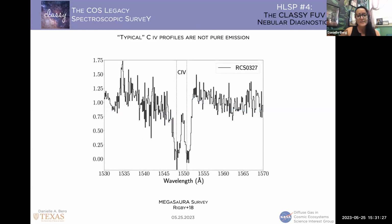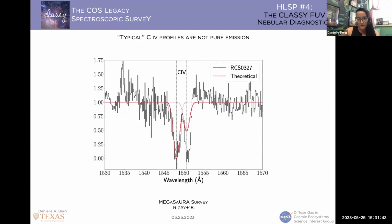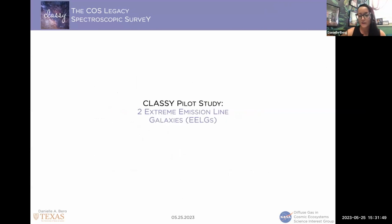And then you're left with this deep absorption trough where the absorption here is so strong that it's actually saturated because the left line should have a stronger absorption, has a stronger oscillator strength than the right line. So there's the theoretical ratio for comparison. So it's really good at absorbing. We usually see a lot of carbon 4 gas and it does a great job. But some of our galaxies, we see pure emission, which is really interesting.